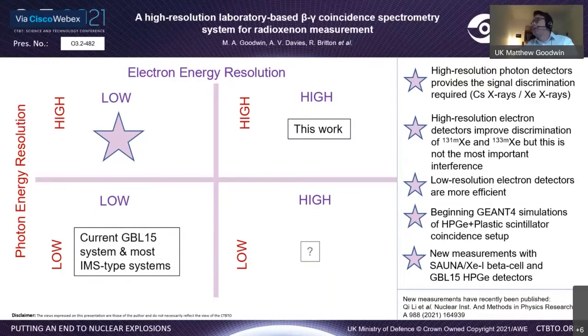So our working hypothesis is that this might actually be the most sensitive type of laboratory beta gamma coincidence system. And some measurements have been done by Lee et al. That was published earlier this year in NIME, and we're hoping to conduct similar measurements using the plastic scintillator detectors from SAUNA and also from Xenon International, set up in a high resolution gamma detector system.